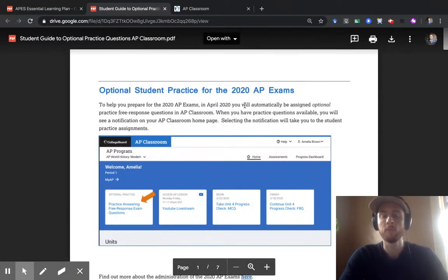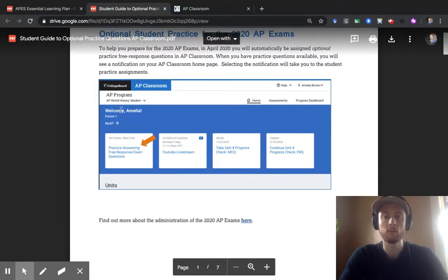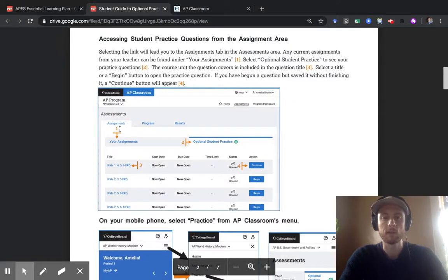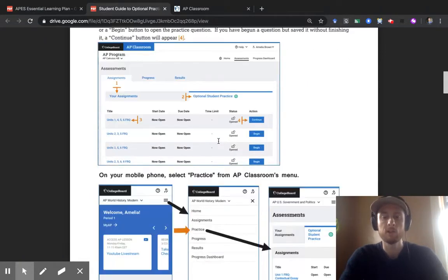But we have a really neat option, which is a bunch of optional student practice FRQs. You can either look right in your welcome page here and see these new assignments, or you can scroll down and under assignments, you'd see your assignments here. Normally you can go to optional student practice. I don't have to assign these, they're already automatically assigned, so you can write them.